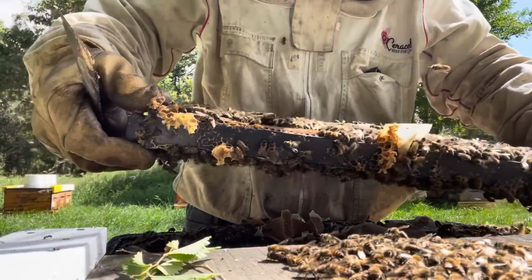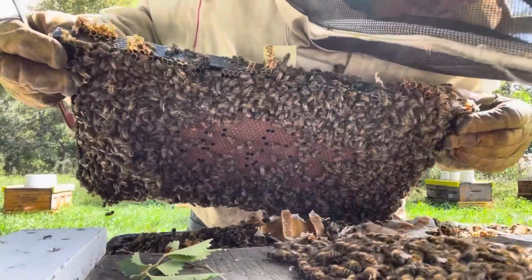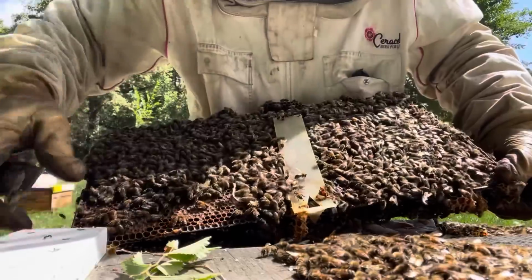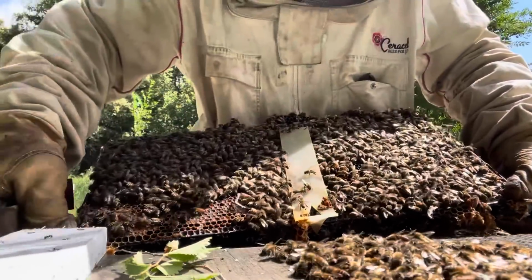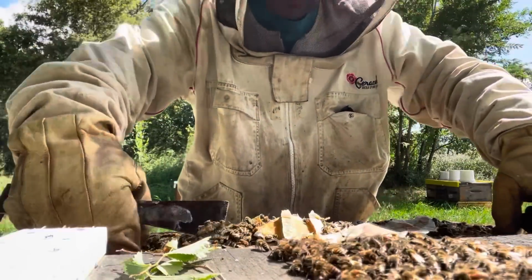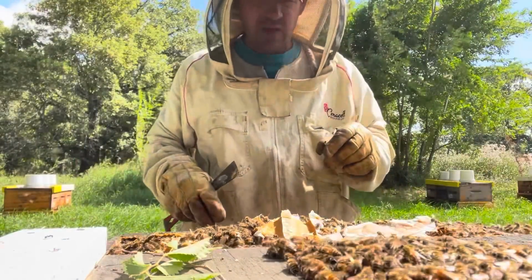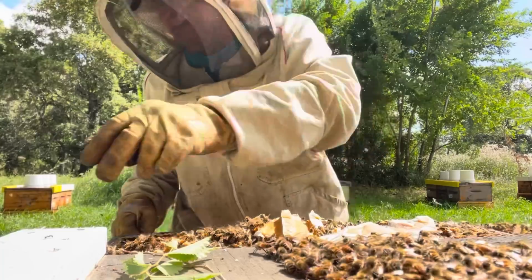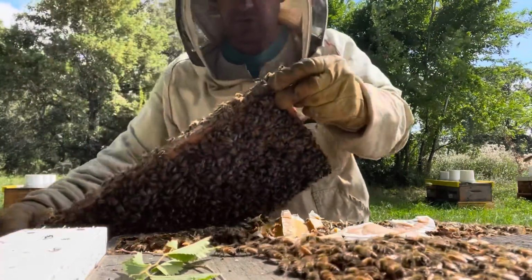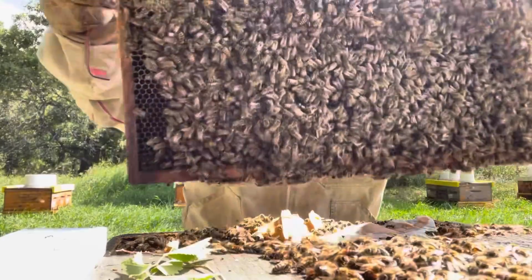This side too, as is the next one. So there's open food stores all the way around that brood nest. So as far as I'm going to go into this colony, these guys are good. I'm going to give them a pail of feed anyways, just because we're getting to that point of time. And we're going to start this next round anytime now.